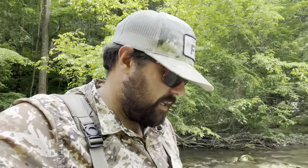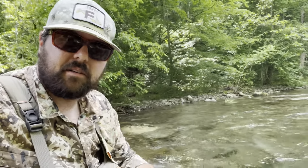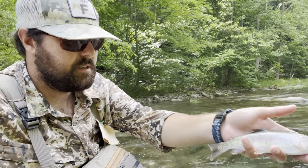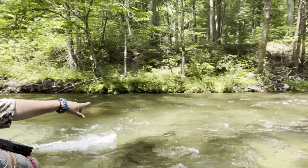All right, well, y'all just saw me catch this little wild rainbow. I'm gonna get him out of the net, send him on his way. Pretty little fish, sitting right over here in this pocket.